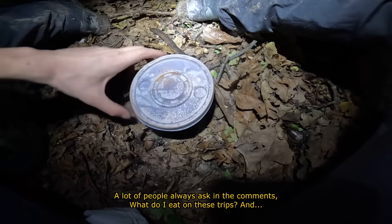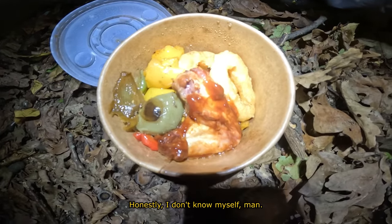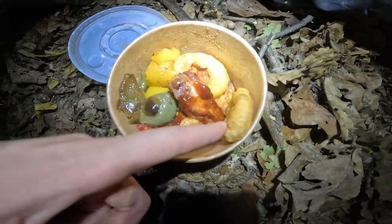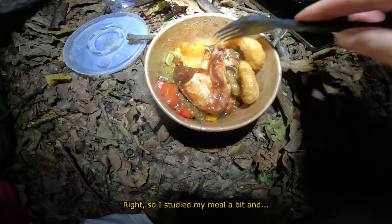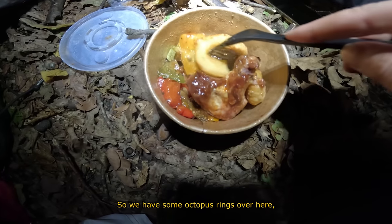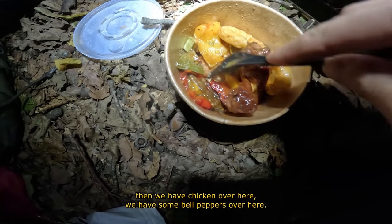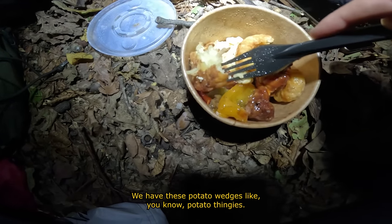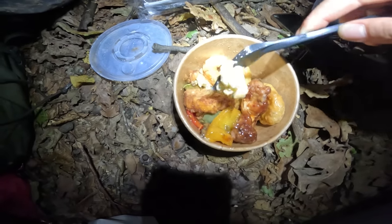A lot of people always ask in the comments, what do I eat on these trips? And honestly, I don't know myself, man. Right, so I studied my meal a bit and now I'm pretty sure what it is. So we have some octopus rings over here. Then we have chicken. Over here we have some bell peppers. Over here we have these potato wedges, like, you know, potato thingies. And then at the bottom we have some mac and cheese.